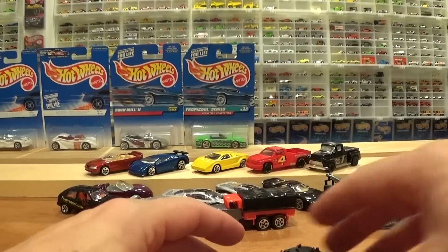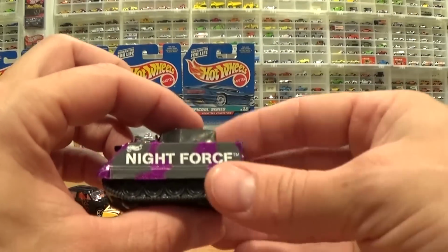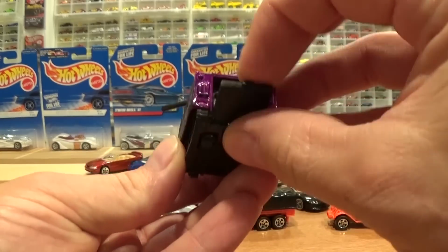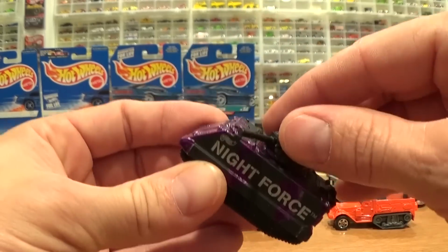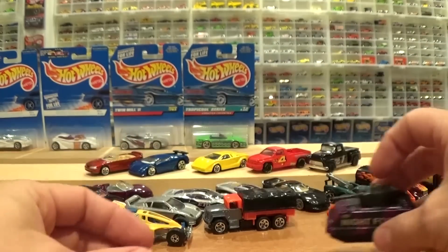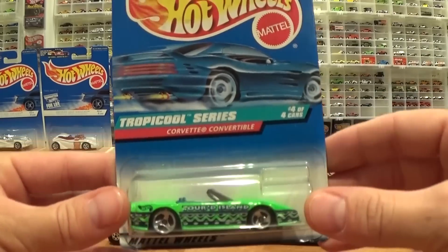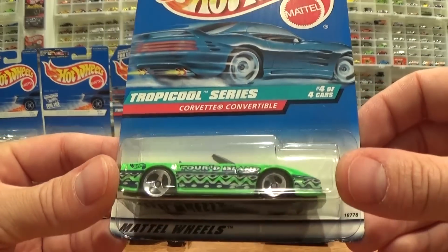And this one has the interesting 90s type purple paint going on with the rotating turret. A drop door with the military guys. 4 little mini wheels. Tropical Series. Whew. Corvette convertible.